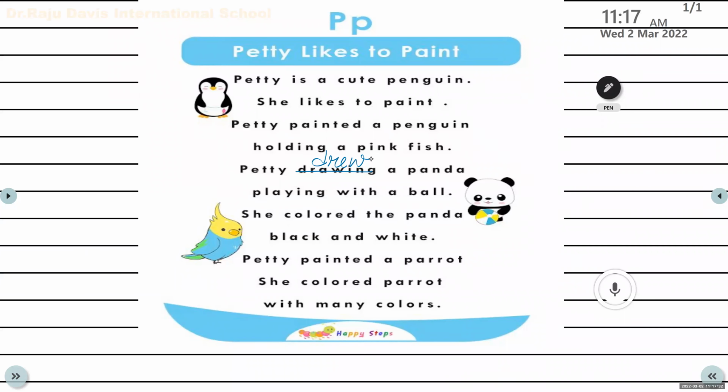Betty is a cute penguin. She likes to paint. Betty painted a penguin holding a pink fish. Betty drew a panda playing with a ball. She colored the panda black and white. Betty painted a parrot. She colored the parrot with many colors.